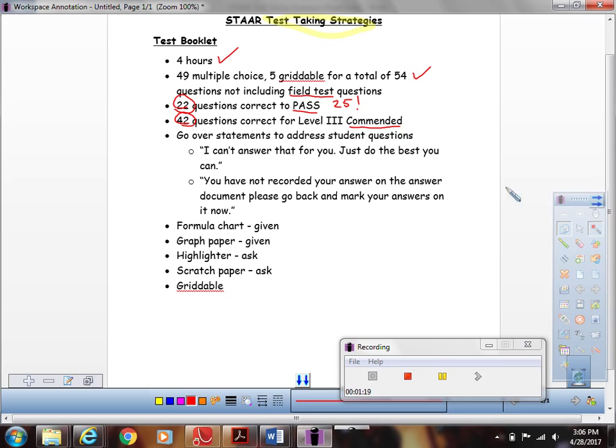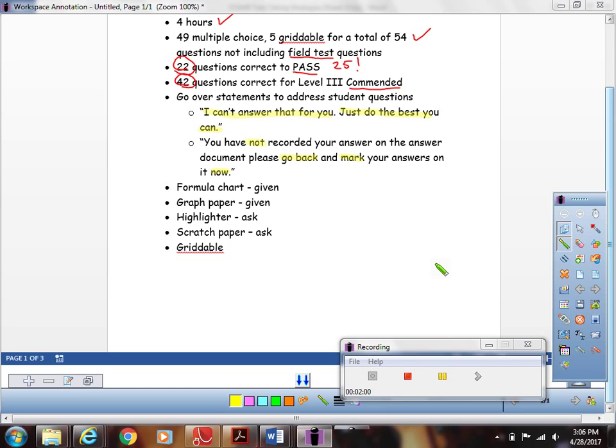Next, we're going to go over a few statements that your teachers in your testing rooms can say, and these are the only things that they can say to you during your test. If you do have questions, these are the 2 responses that you're going to hear. The first one is, "I can't answer that for you, just do the best you can." Another statement that they may say when you turn your test in with your answer document is, "You have not recorded your answer on the answer document. Please go back and mark your answers on it now." They're trying to tell you that maybe you forgot to bubble in an answer, maybe you didn't erase correctly, maybe your answers aren't bubbled in dark enough. So just go ahead and double check your answer document.